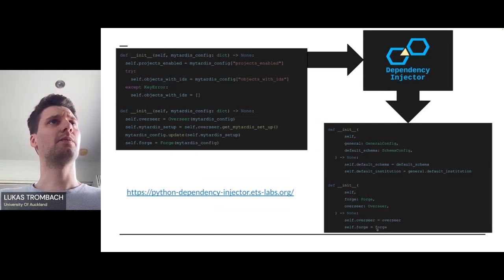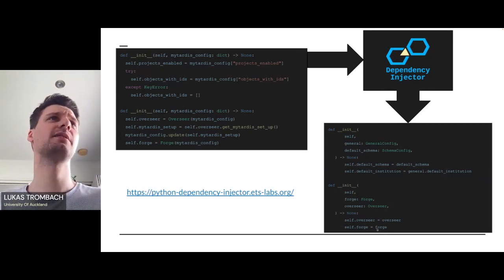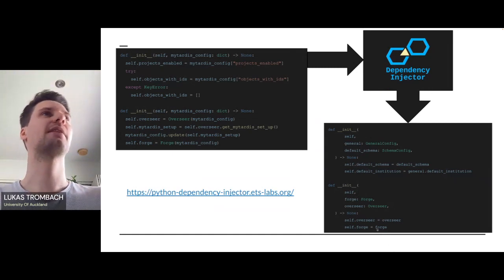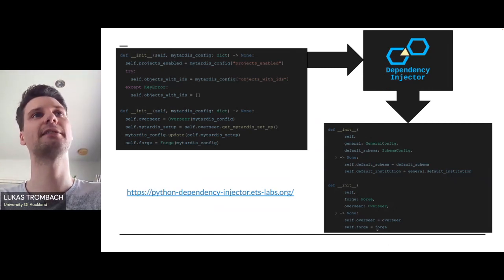So I've mentioned the configuration dictionary that we had in the beginning, and that was actually the way it was used. It was passed into class constructors, into these init functions, and then it was used to set up classes. There's nothing really wrong with that, but again, you'd have to check if the fields are actually in there, and again, lots of boilerplate code.